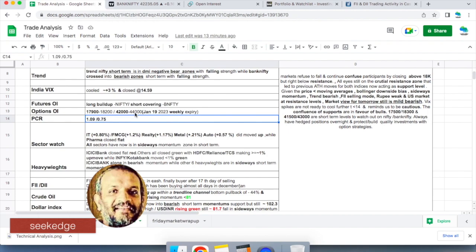That is a little confusing, right? 42,000 and 44,000 is 2,000 points, and we have 2 days to expiry. So a big short covering rally or breakout up move is expected with option writers in the Banknifty. Nifty range is reasonable. 17,900 seems to be good support. Look at the PCR, it's bullish. 1.09 is bullish on the Nifty. Banknifty is set to catch up, but it is also leaning toward bullishness, at 0.75.